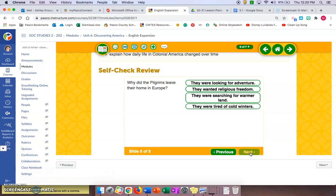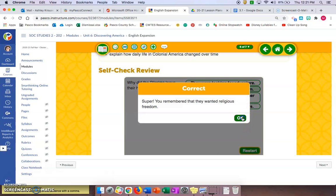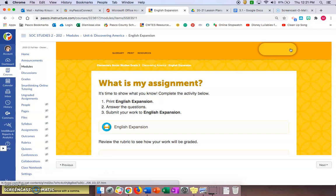Why did the Pilgrims leave their home in Europe? They were looking for adventure. They wanted religious freedom. They were searching for warmer land. They were tired of cold winters. I remember reading about religious freedom. Super!